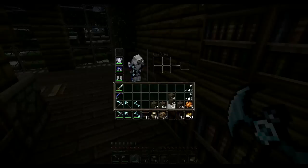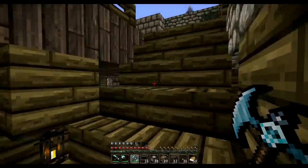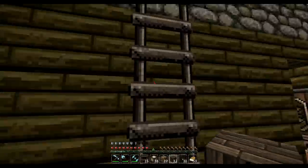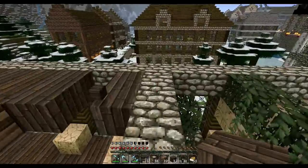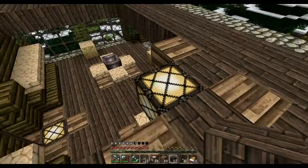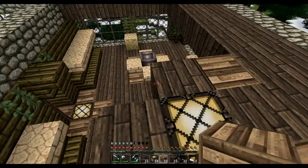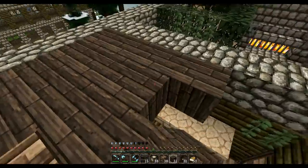I saw. There we go. How much is it at? There. Yes. Ta-da. I can clean it up later. I'm glad I caught that, because that was a pretty big yet obvious mistake, because now all the wood is different.